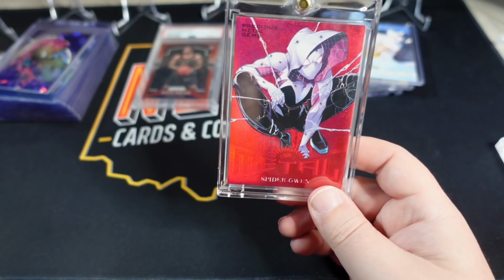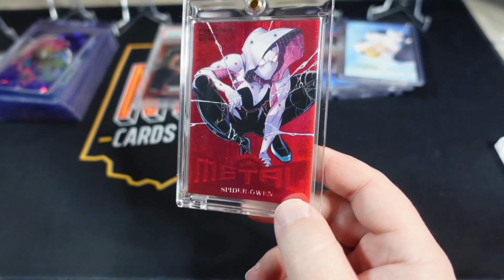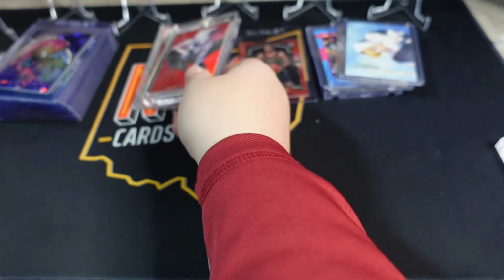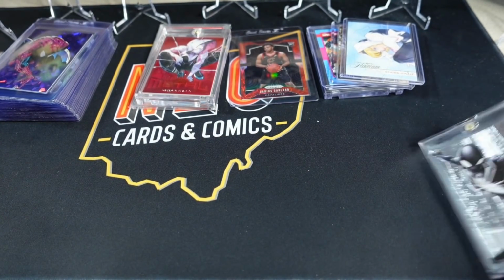I would like to, once again, keep this card long term. I didn't necessarily get this for a flip, but we'll see what happens. Just a stunning card. I've already fallen in love with this card having it in hand. So absolutely fantastic looking card there. That's a big boy. Then we have one more card and then two more wild card things here.